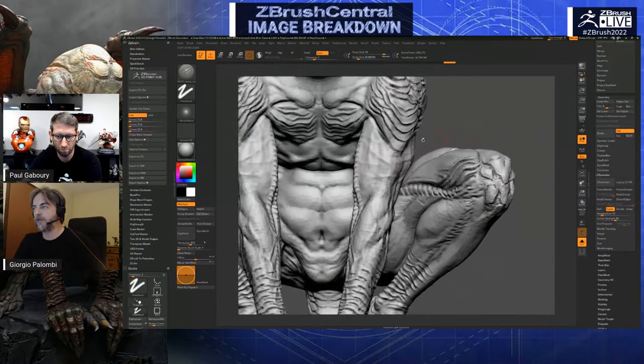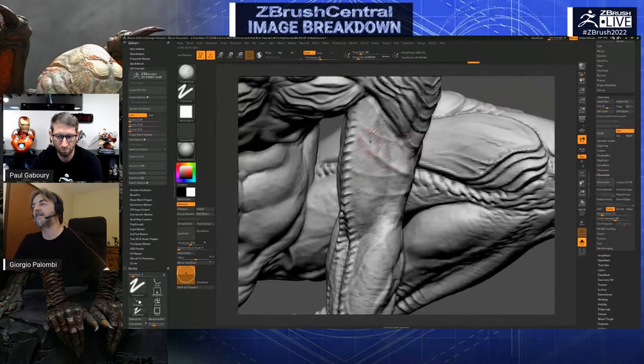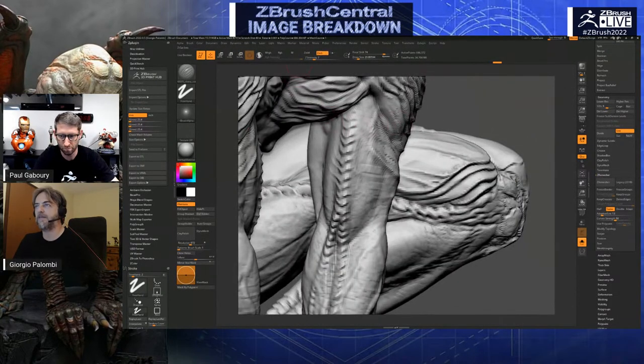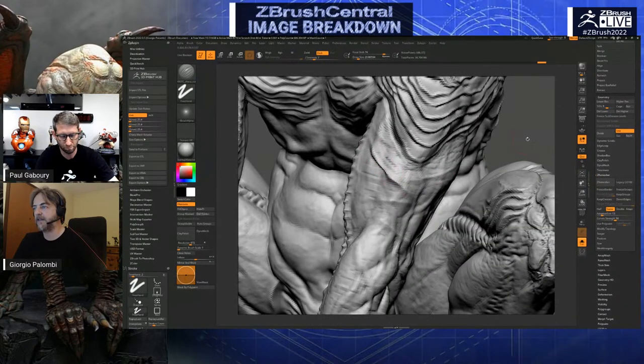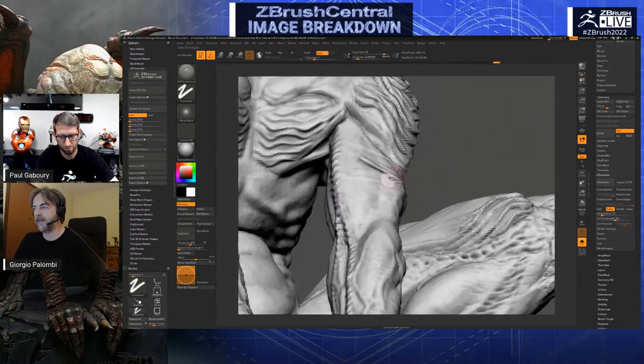You have to understand what is over other things. The layering from the various shapes. And I just used the same brush with subtract and add to have this kind of movement here. I'm adding on the top and carving on one side.